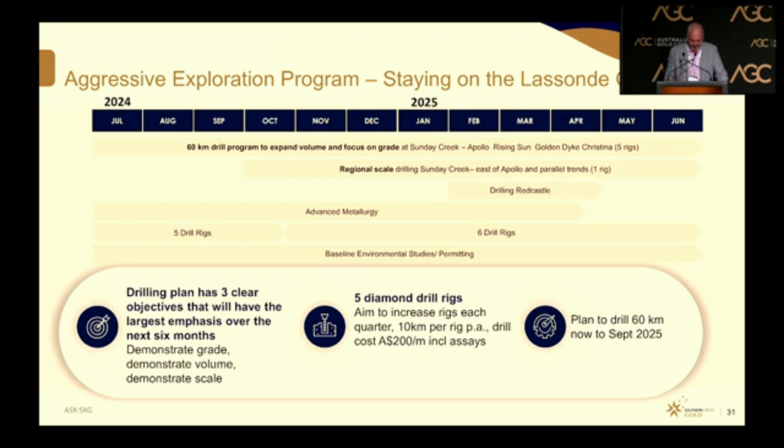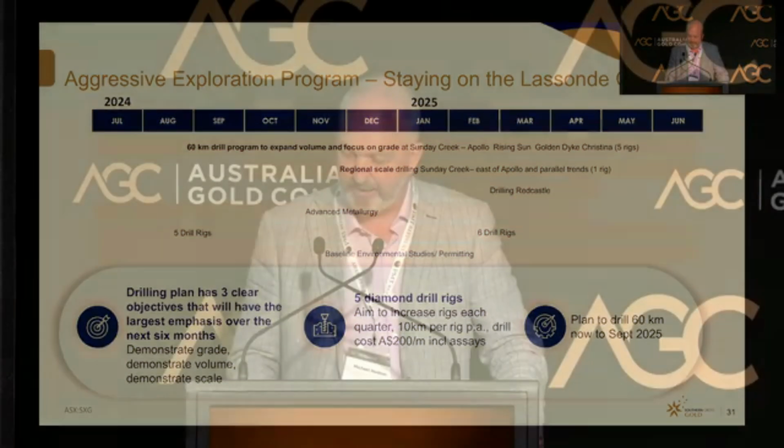Please join us on this pathway as we go to create what is a very significant Australian asset. Thank you very much.